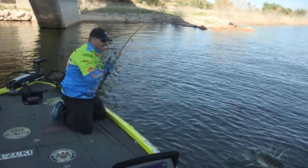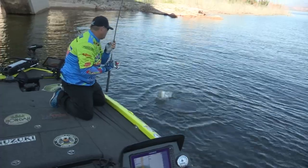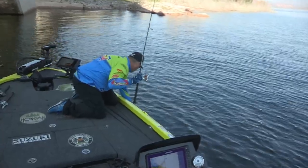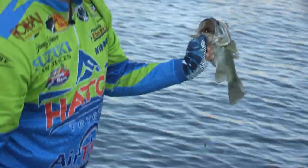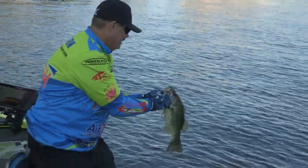Yeah. We had to keep moving around. One thing I know these bass like more than anything is shade. Uh-oh, I barely got him. No, I barely got that fish. Get over here. Whew. Look where I... Look at that.